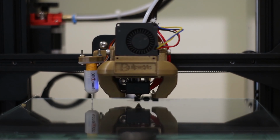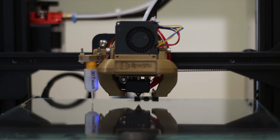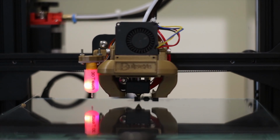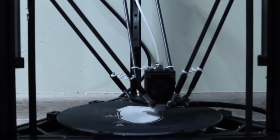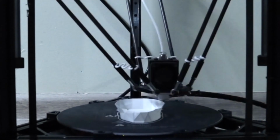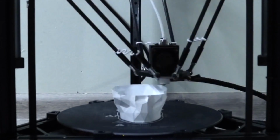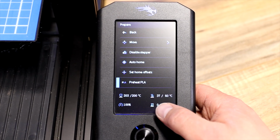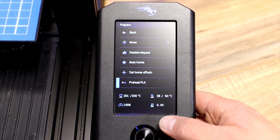We can only print in one color, unless you're lucky enough to have a dual extruder printer, but then you're still limited to 2 colors. Oh, but wait, you can print out the object in white and paint it. I don't want to paint it. Oh, you can print it out in a bunch of different colored pieces and then glue it together. I don't want to glue it. I just want what we were promised.